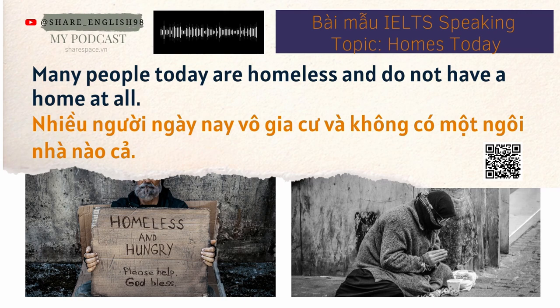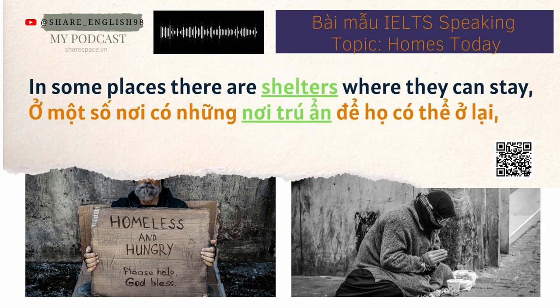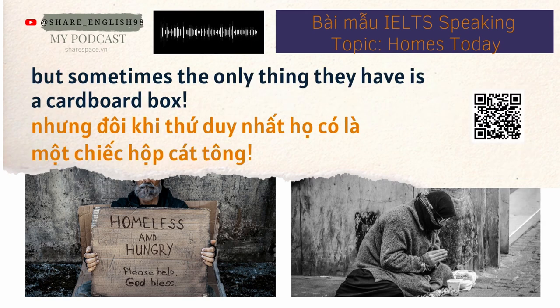Many people today are homeless and do not have a home at all. Homeless people sometimes sleep on the street in big cities. In some places, there are shelters where they can stay. But sometimes, the only thing they have is a cardboard box.